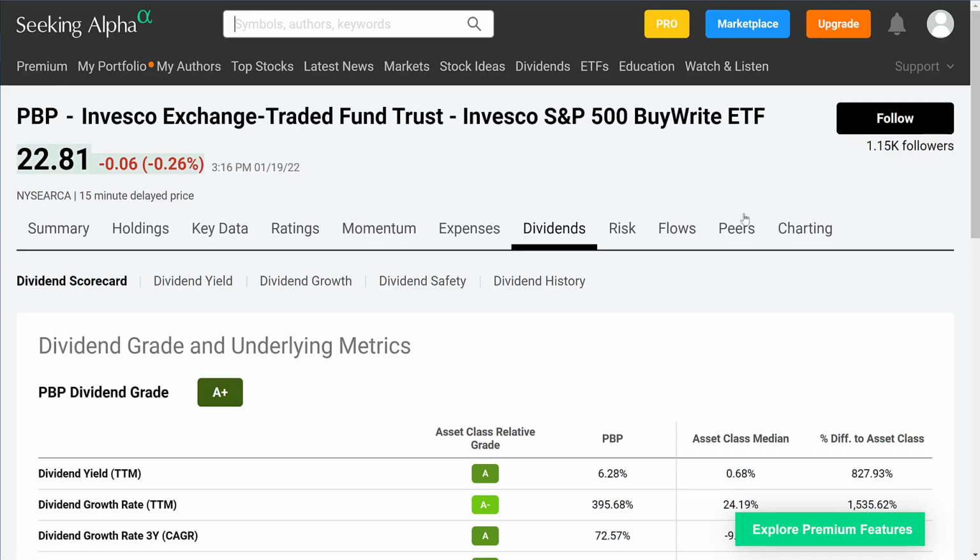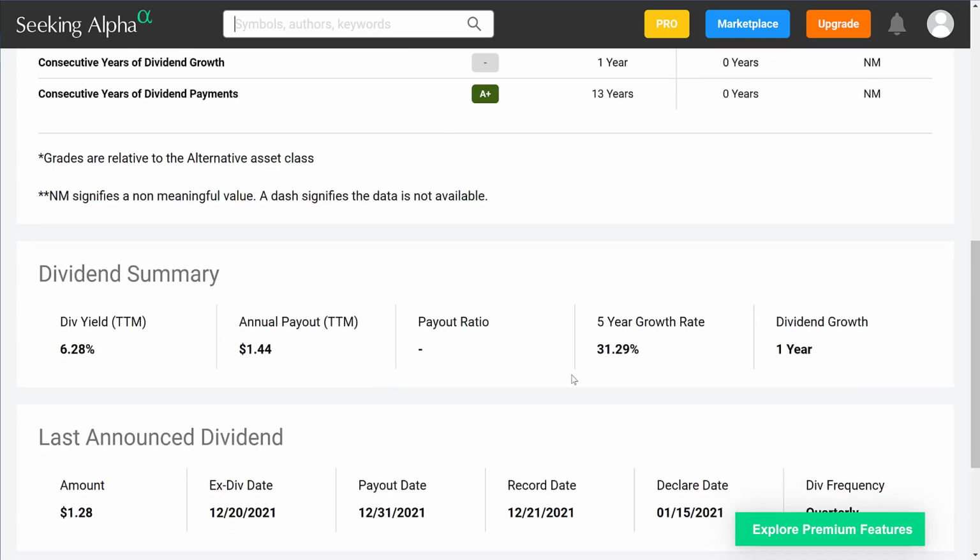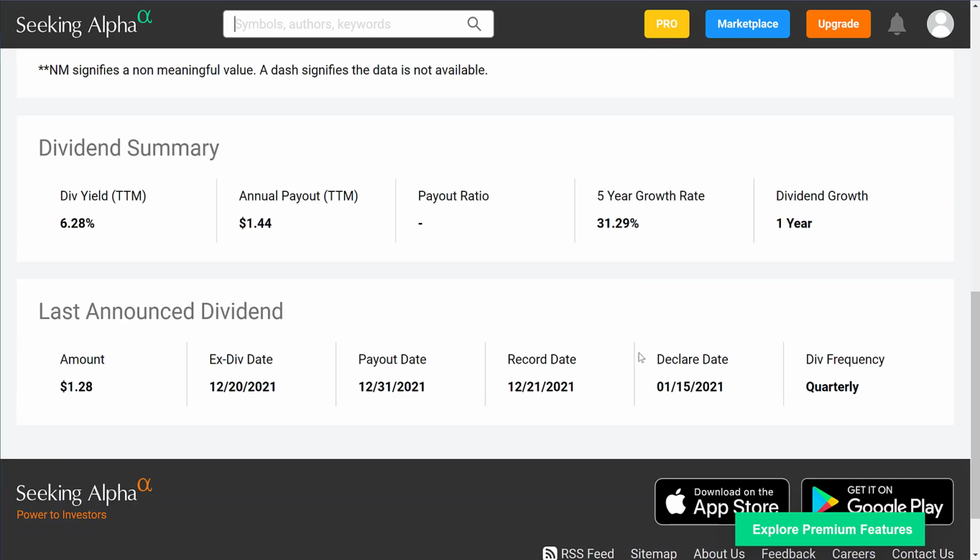But talking about this stock's dividends, they have incredible grades. An A minus, A plus consecutive years of dividend payments, which is 13 years. That's incredible. They have a dividend growth record of 1 year. They did not grow their dividend because of COVID at one time. A 5-year growth rate on that dividend of 31.29%, which is insane. And as I said, they pay these dividends on a quarterly basis.